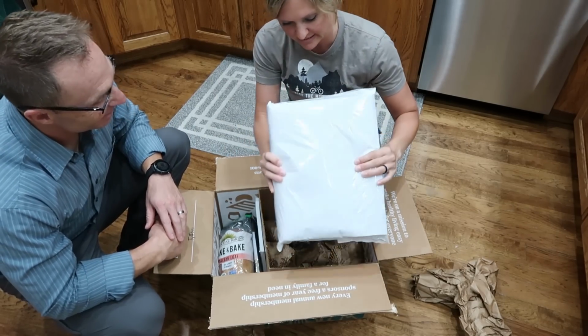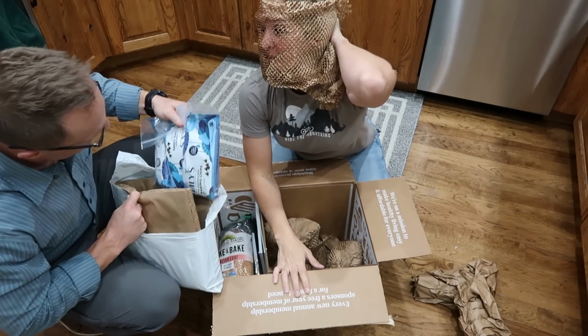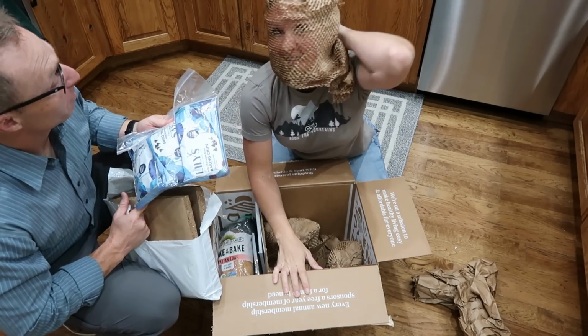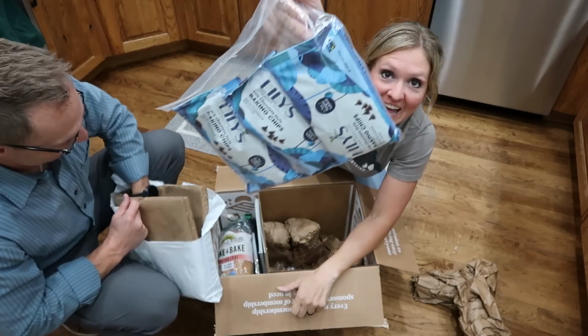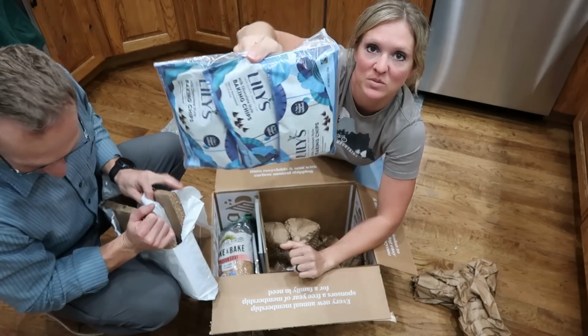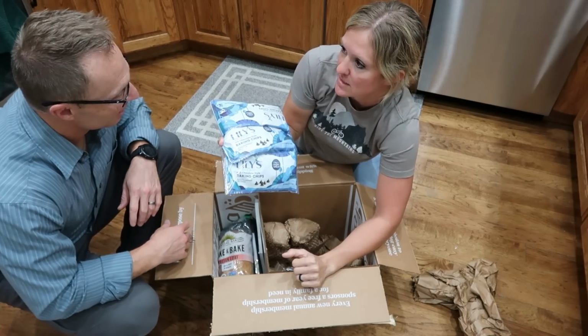What is this? Does this remind you of Batman Begins? Scarecrow? It is a cold pack. It is? Because it has chocolate chips. Look at that! Yeah, we did get some Lily's. I think these Lily's milk chocolate are delicious.